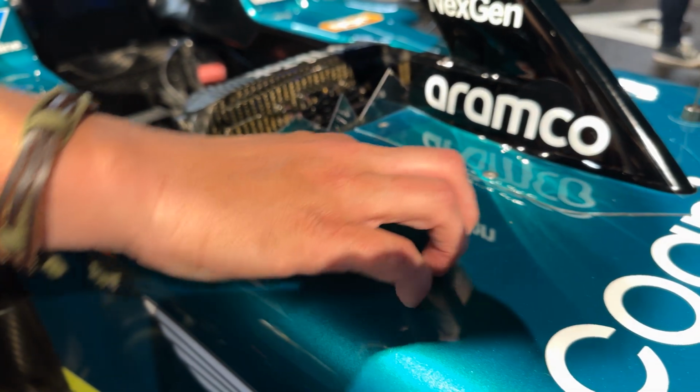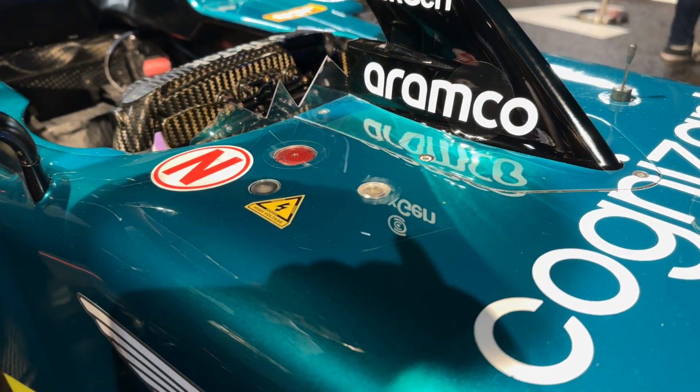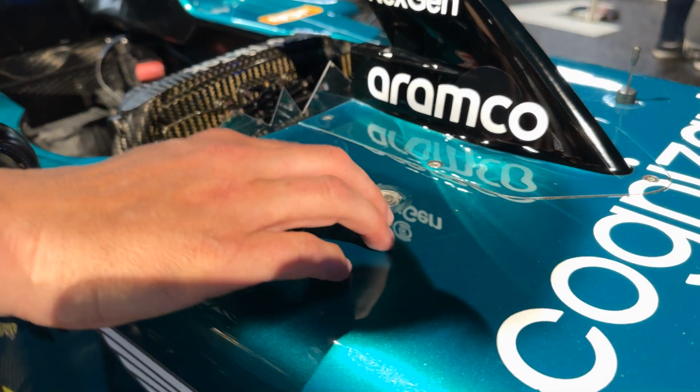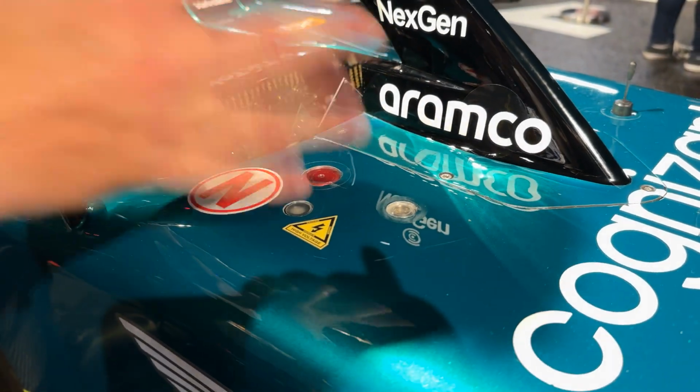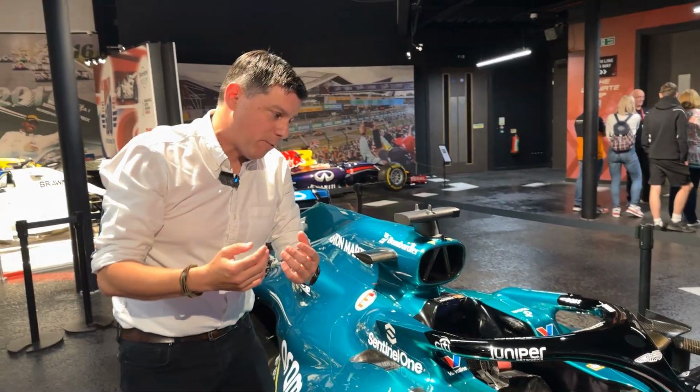And this one here is our medical light. That oscillates a light blue when the car's on. If there's a significant impact, this will flash almost like a strobe blue effect. And that means any of the marshals have to be very careful, call a doctor, and we get the doctor's team out to the car pretty quickly.